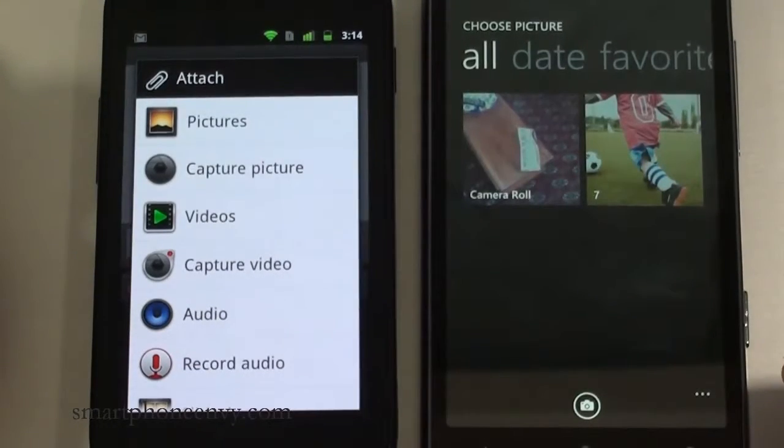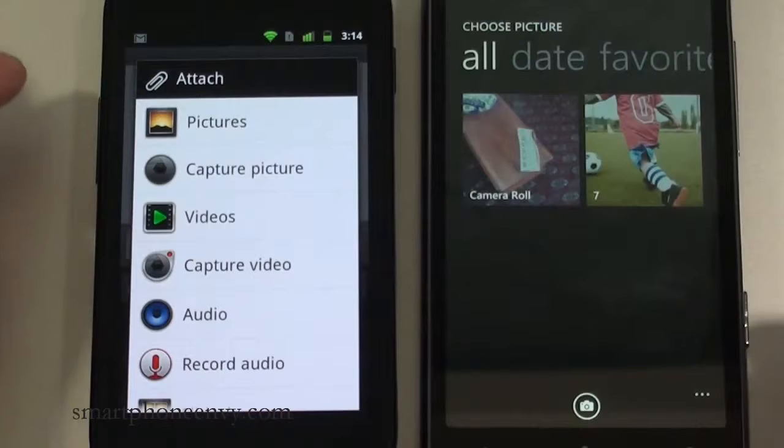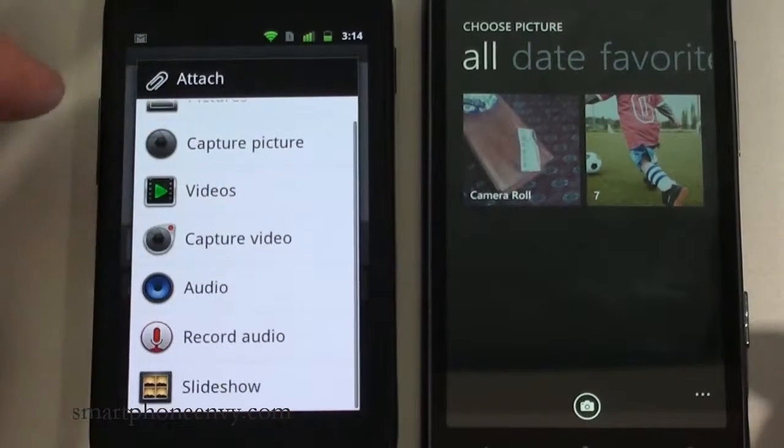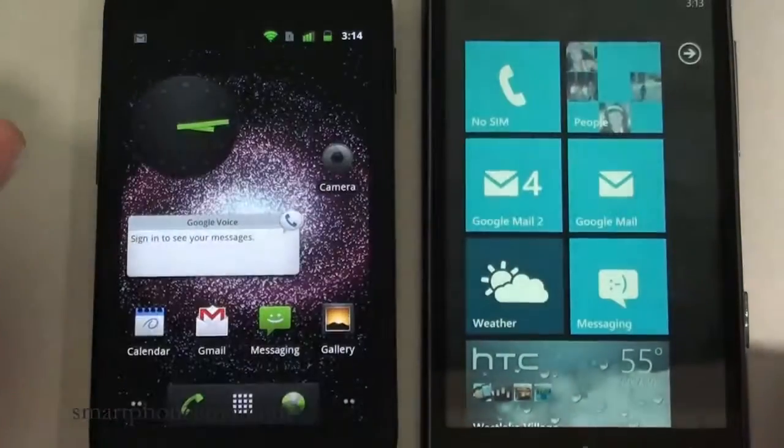You can attach a picture on the HD7. On the Nexus S, pictures gives you a direct link to the camera, which is very nice, so you can take a quick picture and attach it from inside the editor itself, as well as audio and recorded audio and a slideshow. So that was pretty neat, I thought, on the Nexus S.